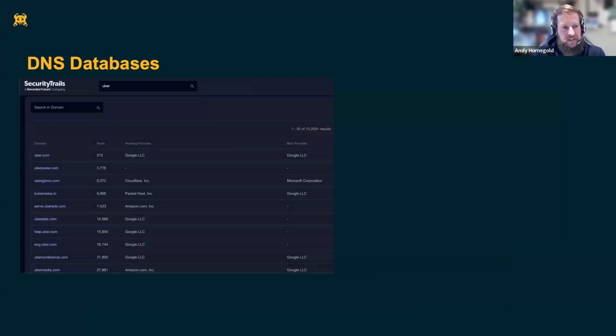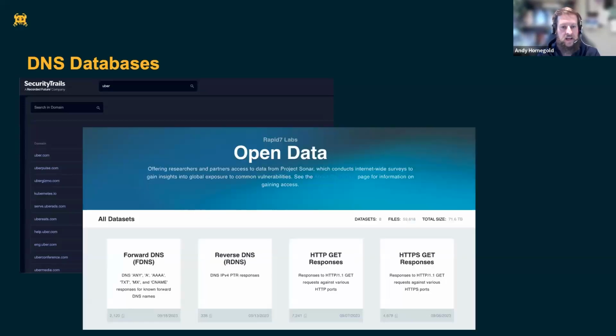One of the other solutions is DNS databases specifically. So we're talking history of your DNS records. Every time you change a DNS record, it's potentially been hoovered up by passive DNS databases. And one of those solutions is Security Trails, which is managed and run by Recorded Future. Again, really useful tool. You can see there we've entered Uber and we've started to see a whole bunch of other subdomains that Uber hosts.